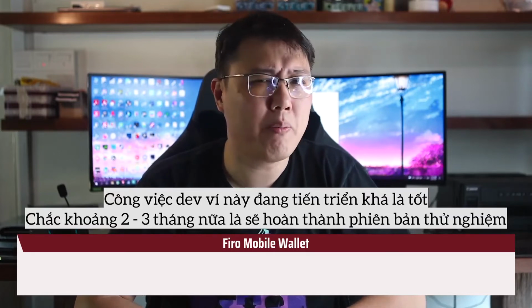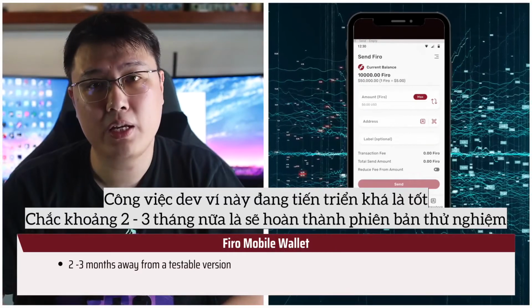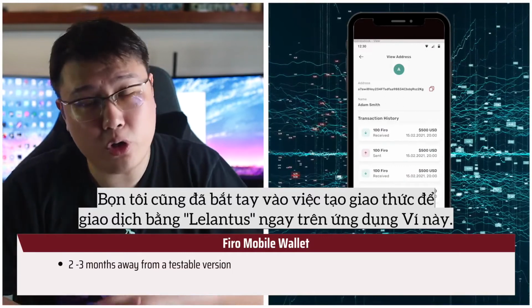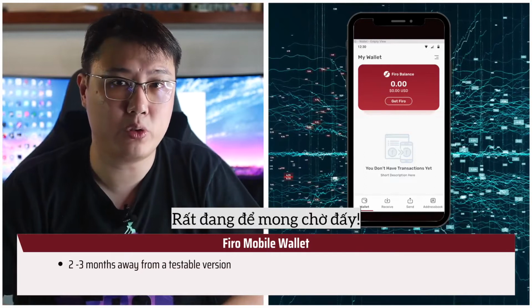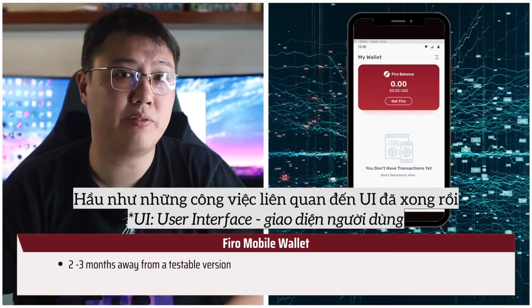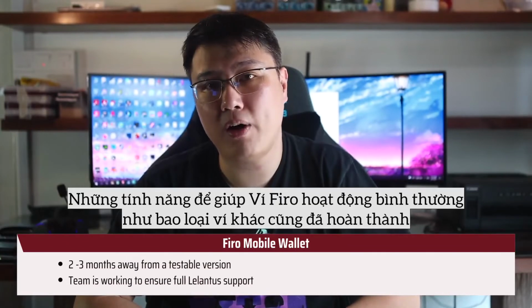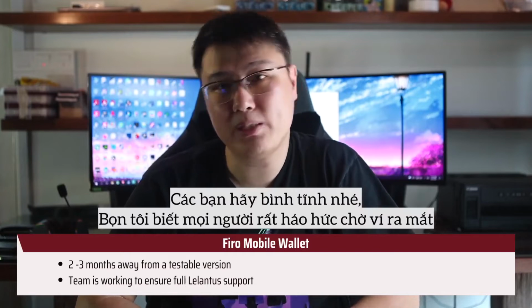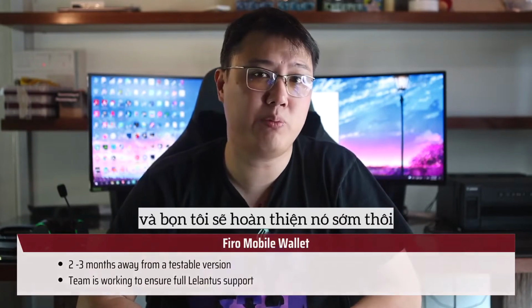We estimate we're about maybe 2 to 3 months out from having a testable version, and we have already started trying to code the ways to do the transactions in Lelantus on a mobile wallet. So that's really promising. A lot of the designs of the UI have been done. A lot of the work of how the mobile wallet should work has been done. So please be patient. We know it's a widely anticipated feature, and we should be having it quite soon.